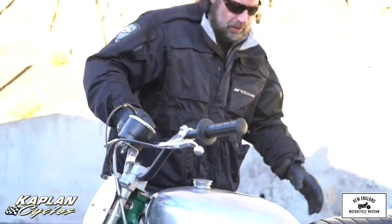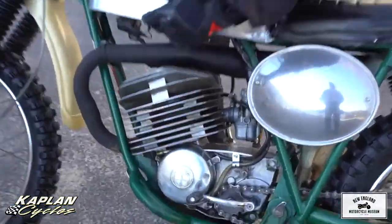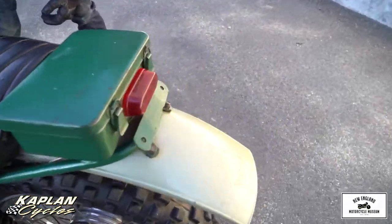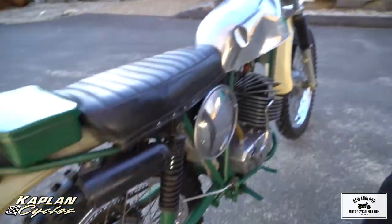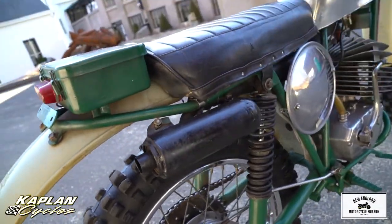I believe the exhaust is the original stock exhaust, and it's in excellent condition. I don't see any dents on the bottom of the pipe or the top, and there's no rust holes in it that I can see anywhere. And it comes with this really cool little baffle on the back, which is probably a really rare piece. Aluminum side convex number plates on there.